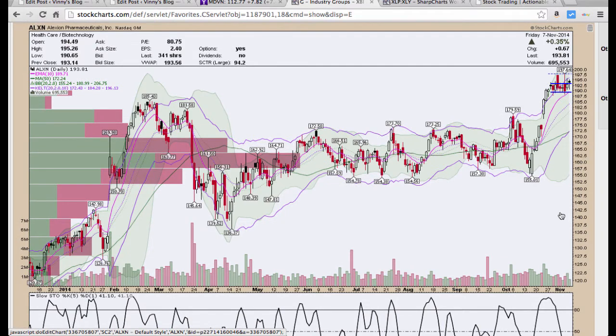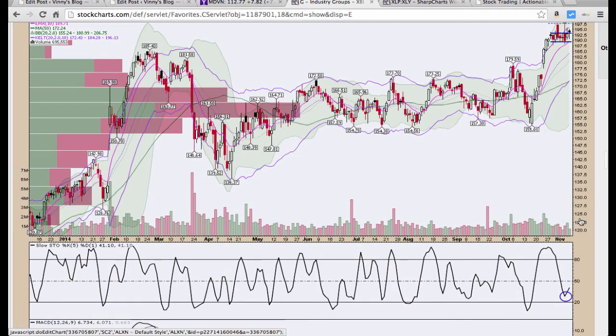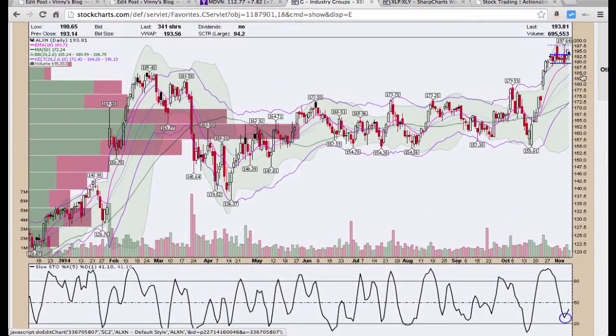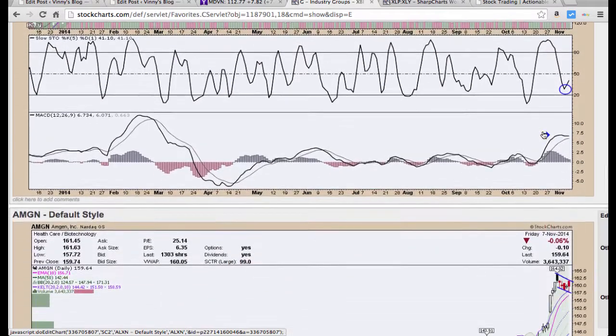ALXN, this is the leader in the group, number one on IBD. Note the change in character on Stochastics. MACD above the signal line and prices above the 10-period. If this breaks higher, takes out these highs here, we could see higher prices.